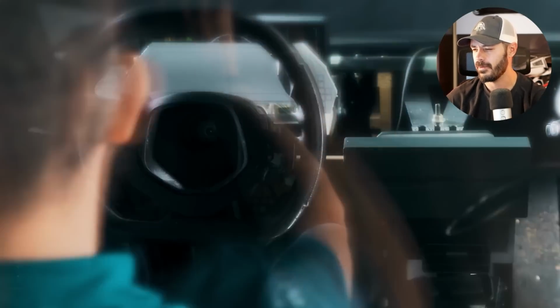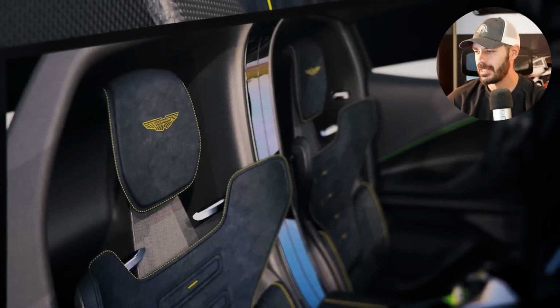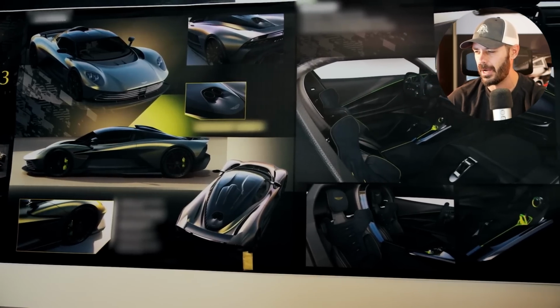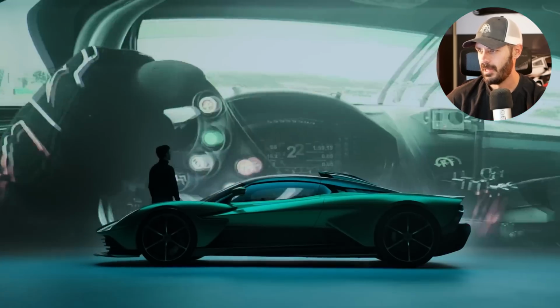So the interior here, this is the only thing that I am not a fan of when it comes to the Valhalla. I don't like the styling of the interior, even though maybe that's because it's more race car inspired. It doesn't really need to have a lot of styling in the interior. So we have 2 different screens.